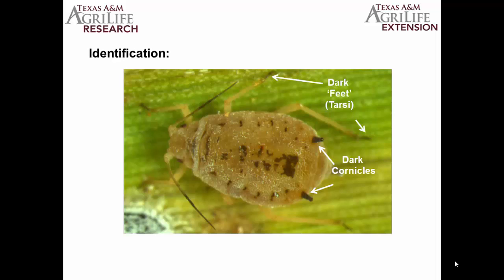Identification is crucial when it comes to pest management. In a nutshell, it's a standard-looking aphid, and there are about 4 species on sorghum, so it's fairly relevant. And this one's distinctive in that it has very brown cornicles. Growers sometimes refer to them as stovepipes, and very dark feet, or tarsi.